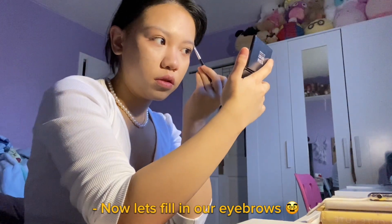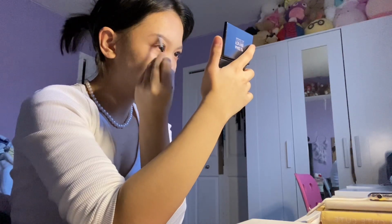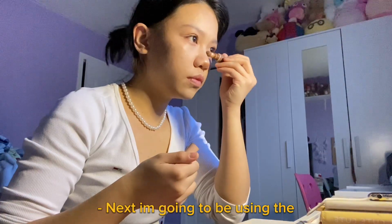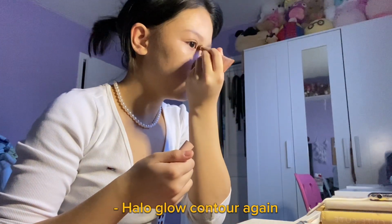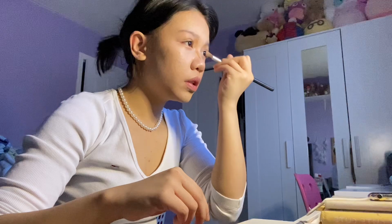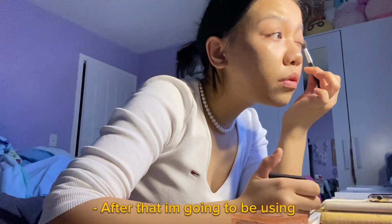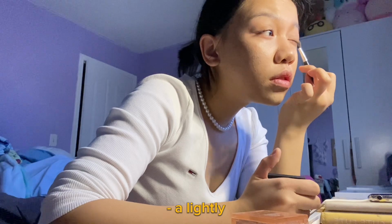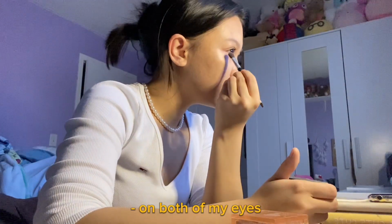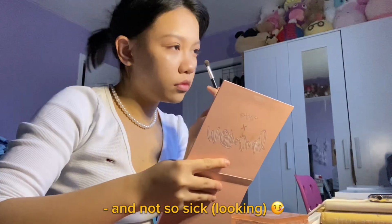Now let's fill in our eyebrows. Next, I'm going to be using the Halo Glow Contour again to contour my nose. After that, I'm going to be using a lightly dark brown on both of my eyes and under my eyes to make me look not so pale and not so sick.